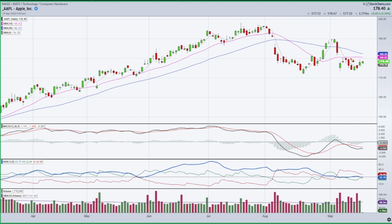Now, I think what will tell us a lot is if we fail at 180. If this rallies up and can't get through 180, then I think we have to be a little bit more worried about a drop taking place here. A little bit of volume selling as well.